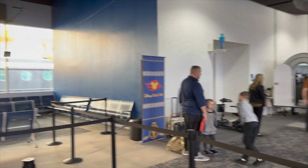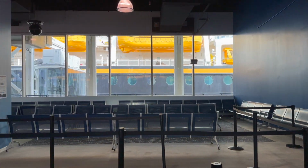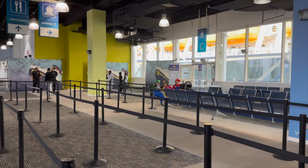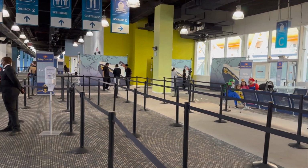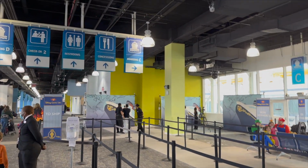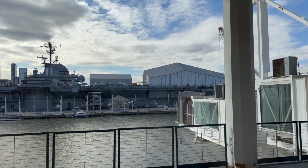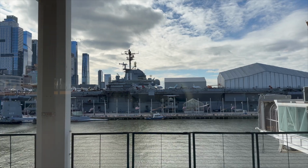So on arrival, we were greeted with a mass of people and chaos. Fortunately, a porter greeted us from our taxi and kindly led us inside and directed us to the correct queue. Disney was staggering people based on their assigned arrival time, and a lot of people were made to wait outside if they arrived before that time.